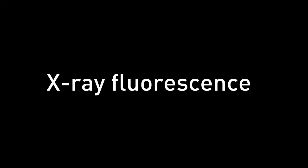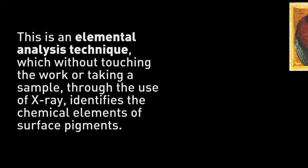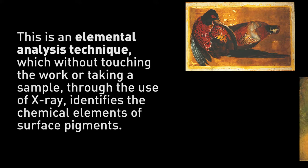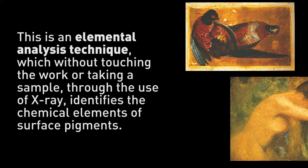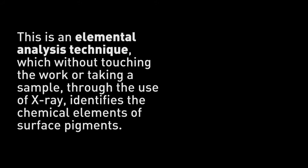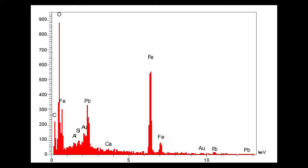Next, X-ray fluorescence. This is an elemental analysis technique which, without touching the work or taking a sample, through the use of X-ray, identifies the chemical elements of surface pigments. A very fine beam is projected onto the painting, allowing us to analyze the chemical elements of a specific color point. The computer presents the results as spectra that are then examined to deduce the presence of pigments in the color point analyzed. This technique enables very fast analysis of the various colors present. It can provide preliminary results within just a few hours.